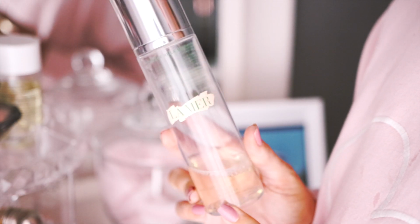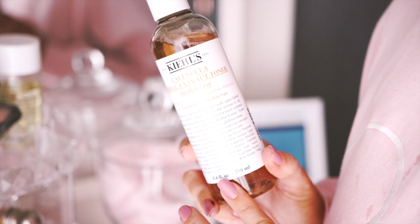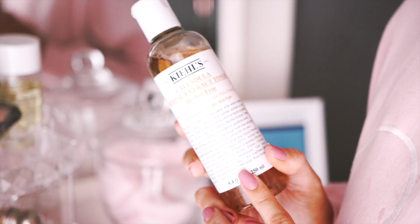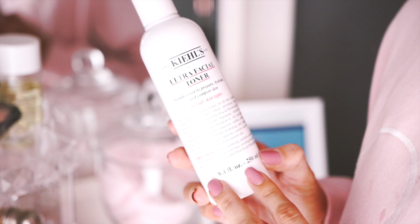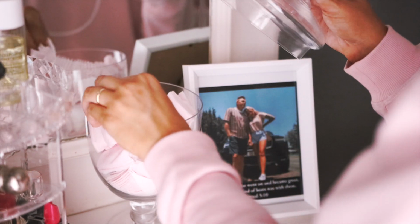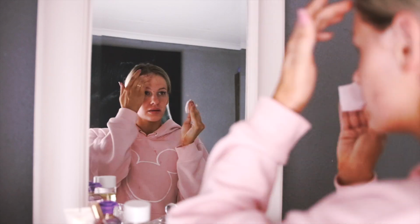So I'm trying to finish this La Mer one. I'll switch up between toners. I do enjoy Kiehl's toners. I don't think I'll repurchase the La Mer one again, but this is the Calendula toner. It's actually quite nice. Today I'm going to use the Ultra Facial Toner, also from Kiehl's, and then I'll reach into my little container that I got from Checkers. It's actually a cookie jar and I'll take one of my cotton pads and just put some toner on that and then just apply it to my whole face.